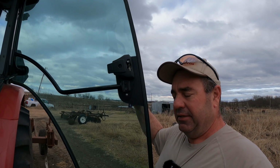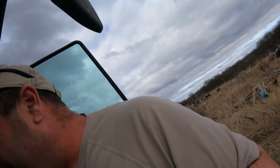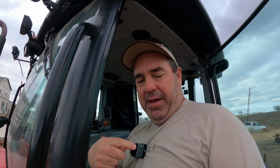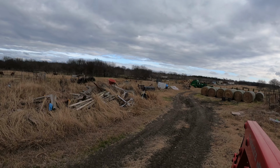But hey, let's get this done. And they heard me open the tractor door. They're hungry. But we'll get this done and get them fed and get them going. By the way, I got my wireless mic on. So anyway.